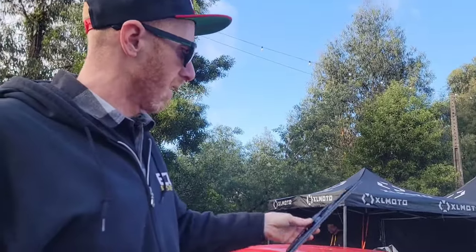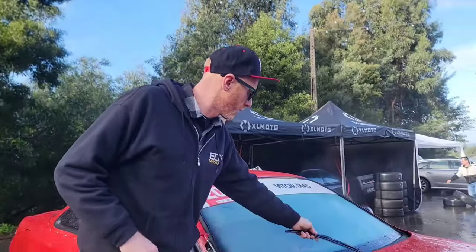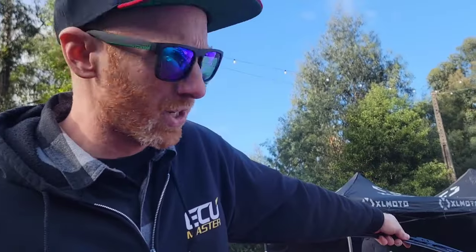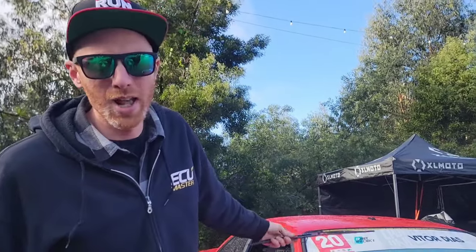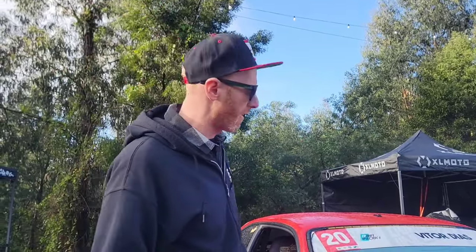Since we're gonna be driving in the rain this weekend, we brought windshield wipers, but it's missing the arms for the windshield wipers. So this is actually a right-hand drive chassis that's been converted to left-hand drive. So we're using left-hand drive wiper arms on a right-hand drive chassis. So we don't know how it's gonna work out, but having something is better than nothing. So we gotta go get that all figured out.